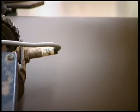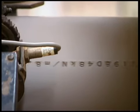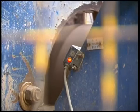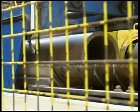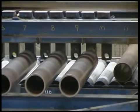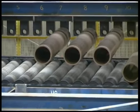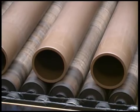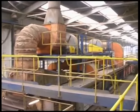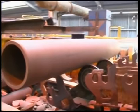Each batch of pipes is given a unique serial number to aid quality control. Before the clay is fired, it's allowed to dry. During the drying process, the pipes are inspected for flaws.